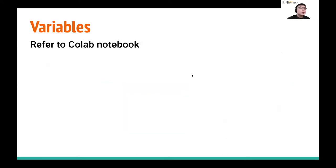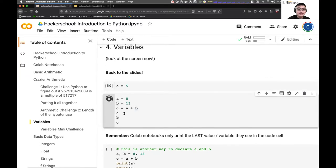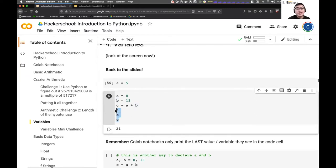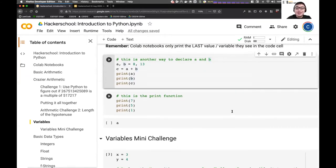Okay. So back to the Colab notebook. What you see here is variables, right? Again, what we did just now was a equals 5. And this is the same example when I run this. Okay, c equals a plus b, you get 21. And you realize that I put a, b, c here, but you only see 21 over here. Again, that is because Colab notebooks only print the last value or variable that they see in the code cell. Okay. And there are a few other shortcuts and nicer ways that we can declare a and b as well. For example, a comma b equals 8 comma 13. It does the same thing. It assigns 8 to a and 13 to b. Okay.